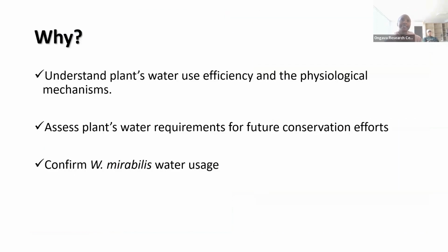Now, the question is, what is the purpose of this study? We want to understand the water use efficiency of mopane and Welwitchia. Basically, what you want to know is how efficiently mopane and Welwitchia utilize water, and what physiological mechanisms these plants possess when they experience water stress.